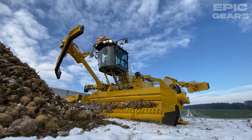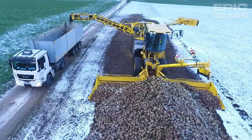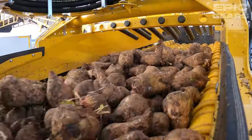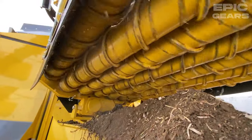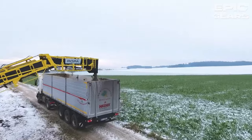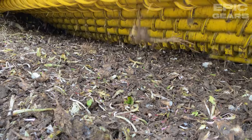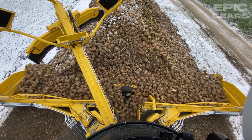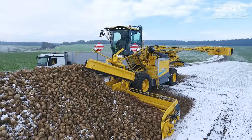The Ropa Maus 6. This is a potato loader that can load, transport, and unload potatoes from the fields to the storage or processing sites. It has a powerful engine, a hydraulic system, and a loader that can load up to 30 tons of potatoes in one scoop. It also has a user-friendly control system that provides easy and precise operation, and a safety system that protects the operator and the machine. This machine can be used for various potato loading purposes, such as food production, starch production, and alcohol production. It is a strong and reliable machine that can load potatoes.